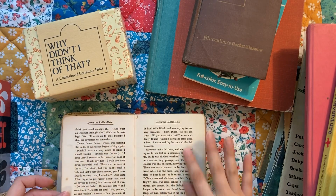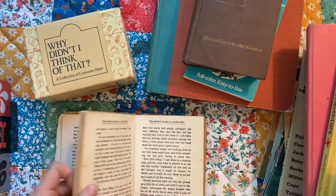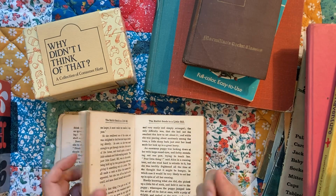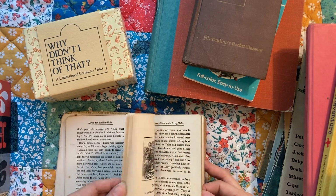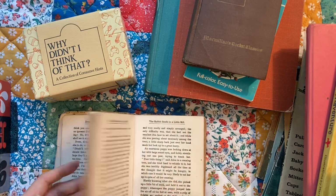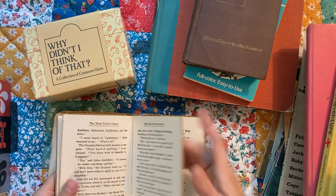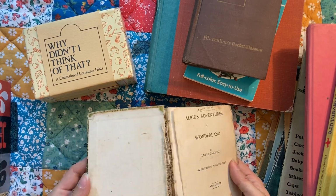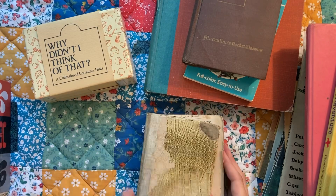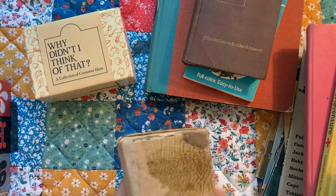I wonder what this would be like to watercolor on, especially when I find this kind of thick, sturdy paper with texture. I bet it would be really fun. I'll have to try that sometime. And it's obviously not in any condition that's worth anything. So, yay.